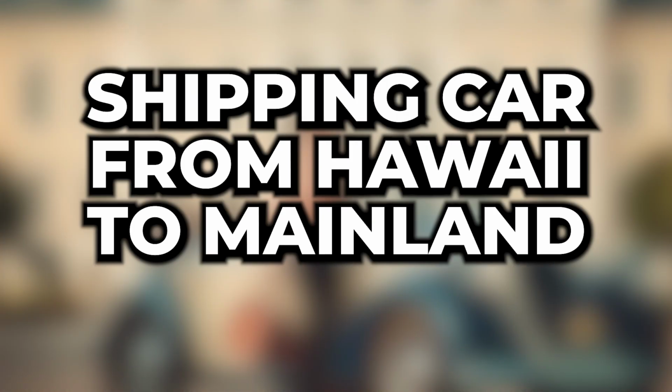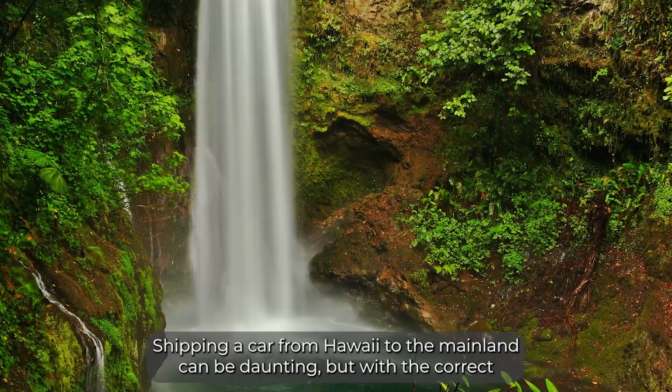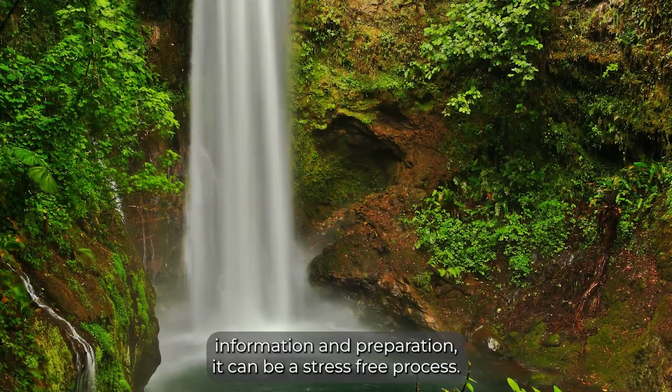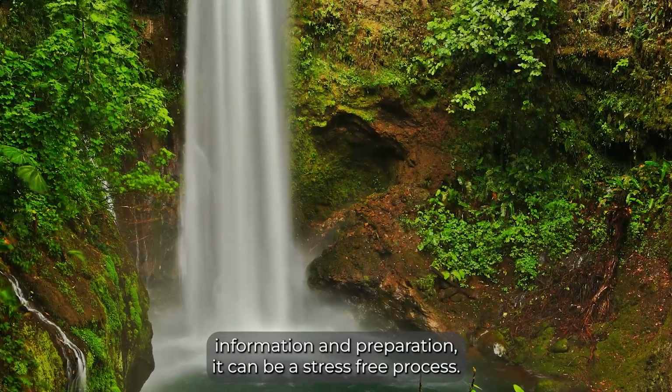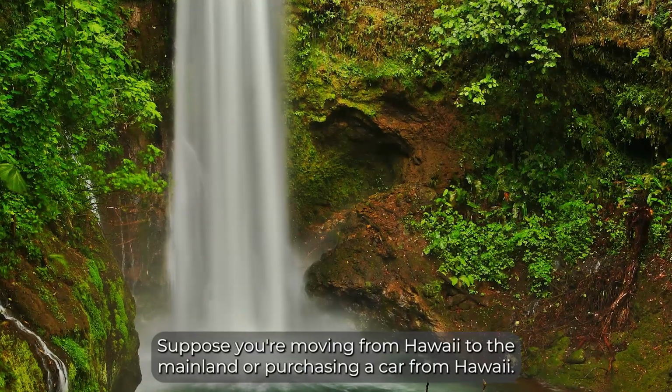Shipping car from Hawaii to mainland. Shipping a car from Hawaii to the mainland can be daunting, but with the correct information and preparation, it can be a stress-free process. Suppose you're moving from Hawaii to the mainland or purchasing a car from Hawaii.